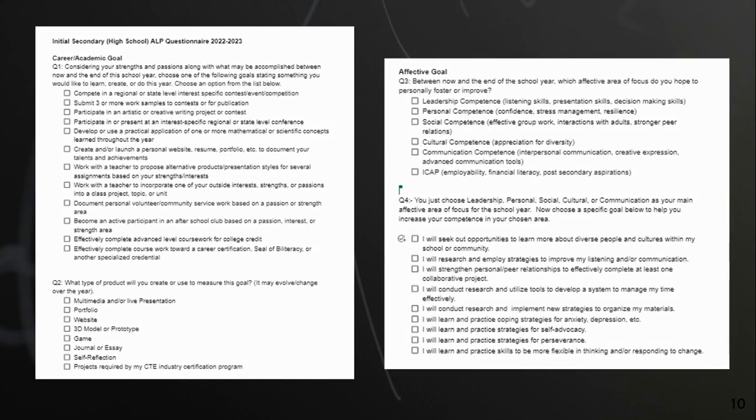So if you spent much time looking at the middle school one, you will notice that this is not that much different. There are a few changes based on opportunities students have at high school that they don't have at middle school, but otherwise they are quite similar in terms of both academic and affective goals.